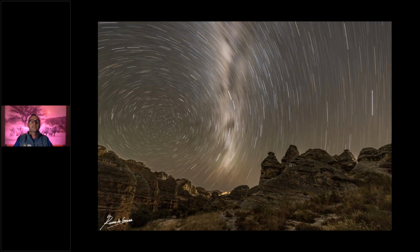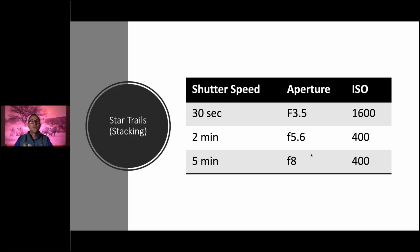So very nice. Even 30 minutes allows us enough time to see those trails. When we're doing star stacking, what we can do is shorten the shutter speeds and create a different image. Now, we don't want something that is as bright as a Milky Way photo, because then there are too many stars and too many trails. So you actually want to darken it down a bit. It sounds a bit counterintuitive.